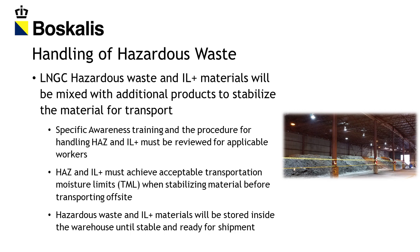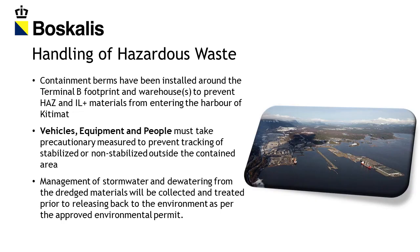Hazardous waste and IL+ materials will be stored inside the Terminal B warehouse until they have been deemed suitably stable and ready for shipment. To protect the environment and prevent contaminated materials from re-entering the marine environment, containment berms have been installed around the Terminal B footprint and Terminal B warehouse to prevent hazardous and IL+ materials from leaching back into the Kitimat harbor. Vehicles, equipment, and people must take precautionary measures to prevent tracking of stabilized or non-stabilized material outside of the containment area.